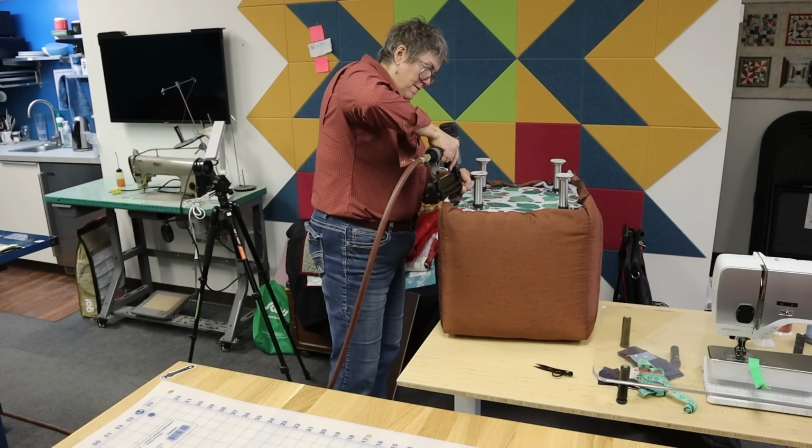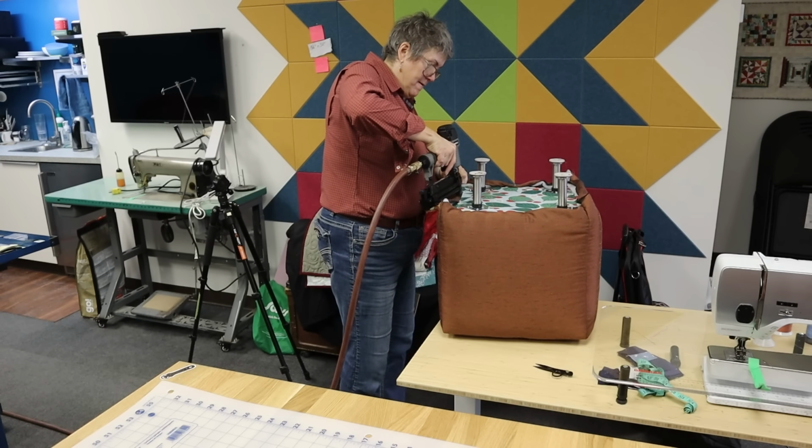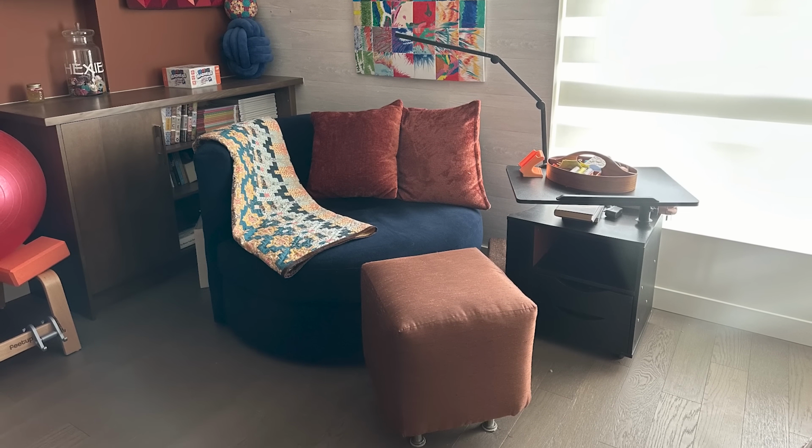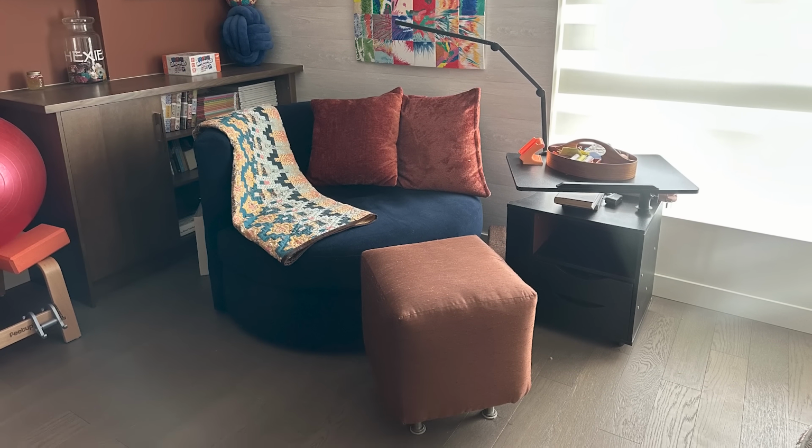I didn't bother covering the bottom because no one was ever going to see it. And now it's done, it's in my special spot. It really does feel like I gave myself a gift.